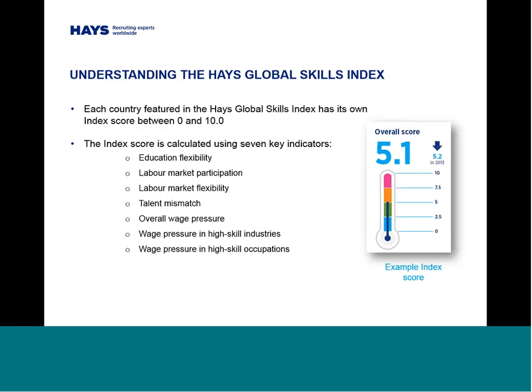Wage pressure in high-skilled industries: that's the rate at which wages in high-skilled industries are outpacing those in low-skilled industries. Some industries, such as engineering or technology, require higher-skilled staff than others. So a high score here shows that wages in the high-skilled industries are growing faster than in low-skilled industries. A lower score would tell us that wages for those in high-skilled industries are rising more slowly or are in line with low-skilled industries.